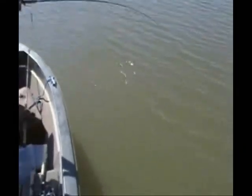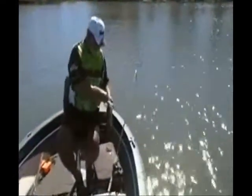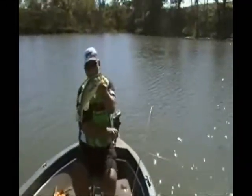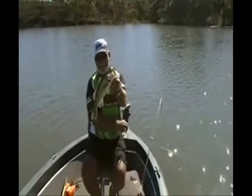Jim's got one on here on the spinnerbait. That's a pretty good fish. Well, these fish are powerful though. They really seem to have a lot of food in here. All the fish in this little impoundment are really healthy. Everything we've caught so far looks really good. I'm sure they're getting a lot of food to eat. Spinnerbait and the crankbait right now seems to be the key again, so that's another nice little bass.